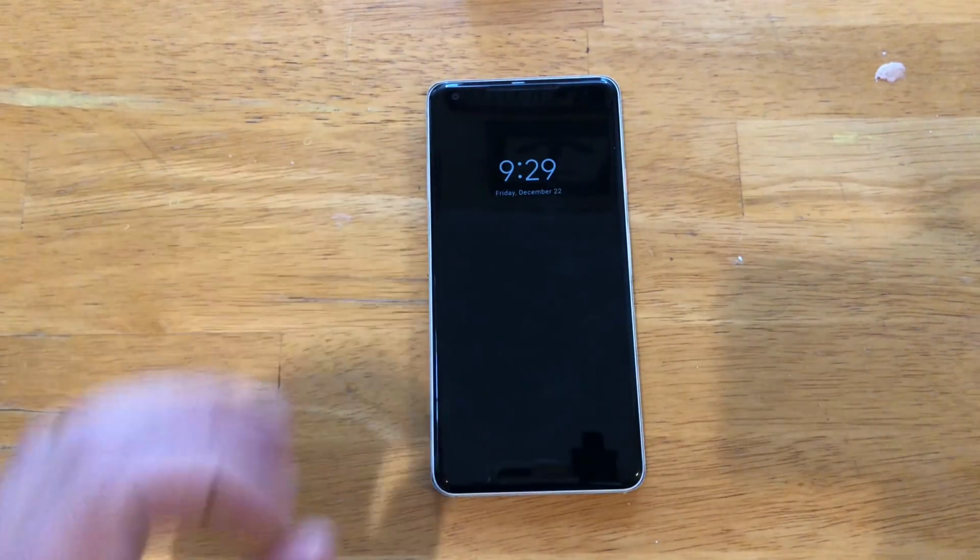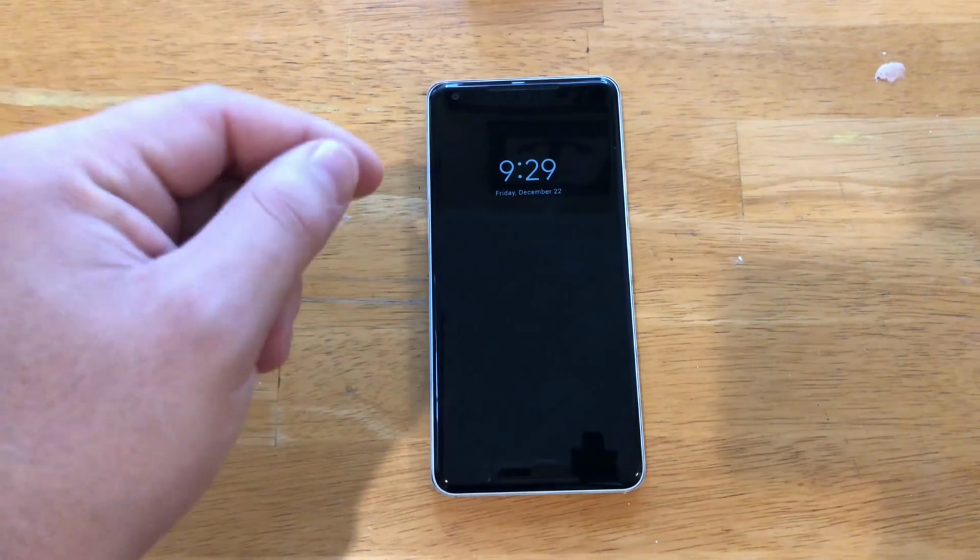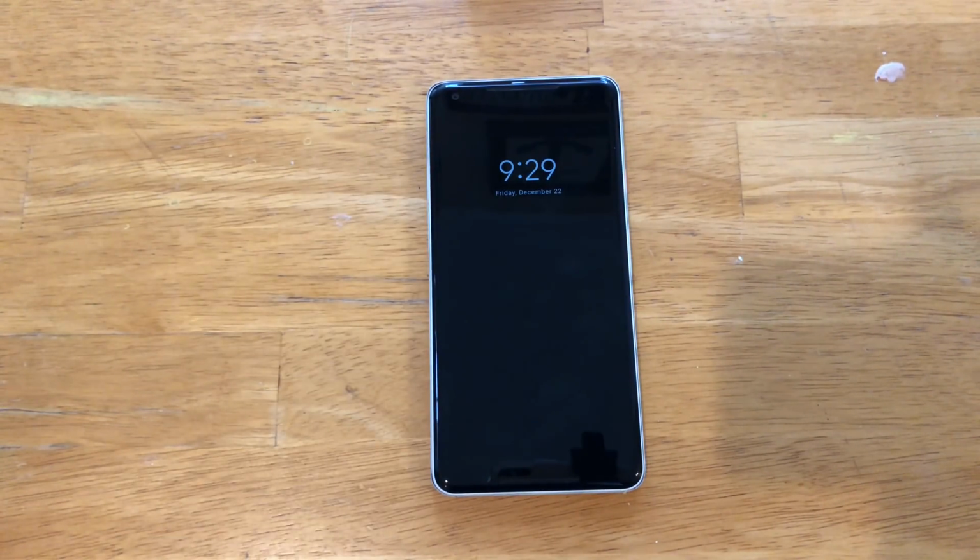It's just phenomenal. You've heard all the praise. This is probably one of your number one reasons to purchase this device. What do you guys think?